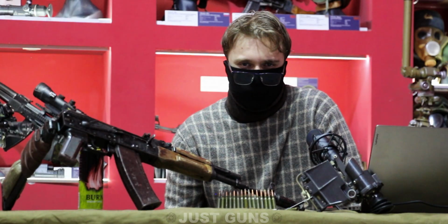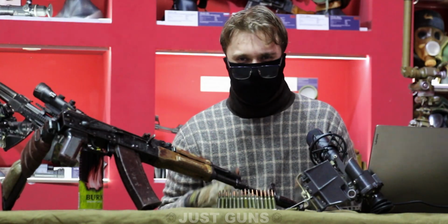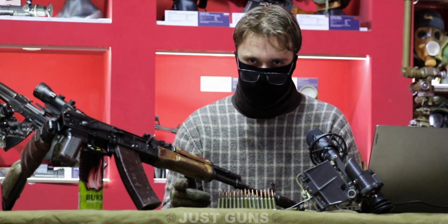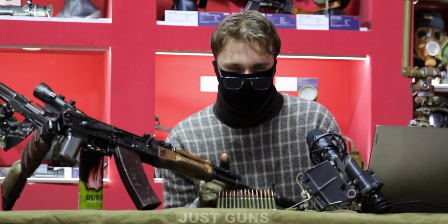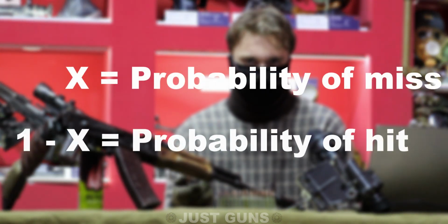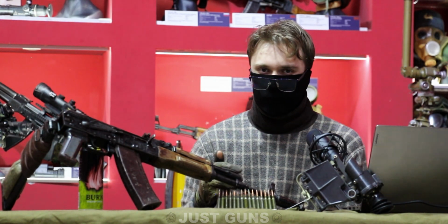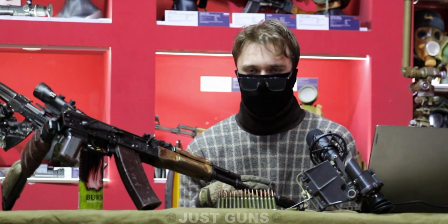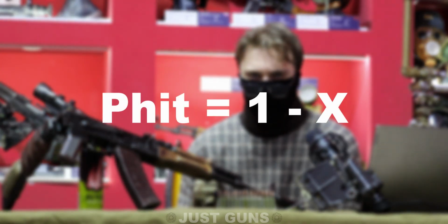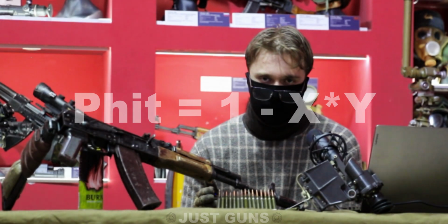There is another way to approach this issue, and to understand this way, we should do some math. Let's say that the probability of missing the target with your first shot, and by shot I mean the decision to press the trigger and aiming towards the target, is X. Then the probability of hitting the target with that first shot is 1 minus X. However, if your shot or press of the trigger led to more than one bullet flying towards the target, this equation differs. Your probability of hit with at least one bullet now becomes 1 minus X multiplied by Y, with Y meaning the probability of miss with all the other following rounds.